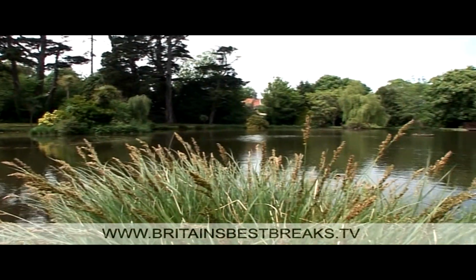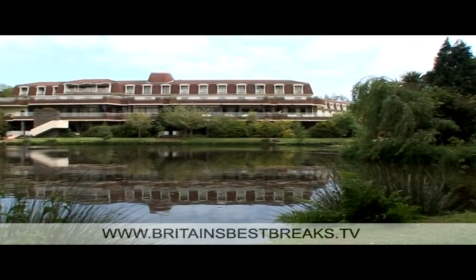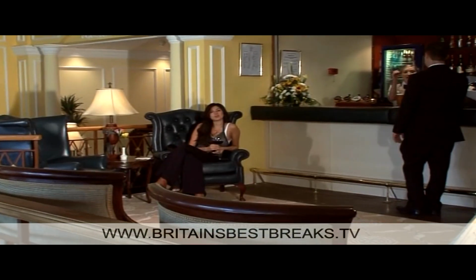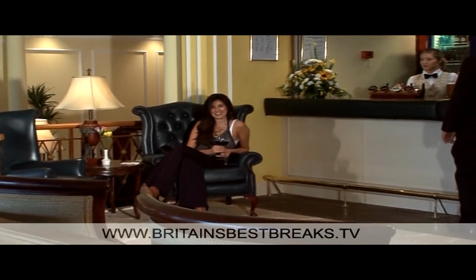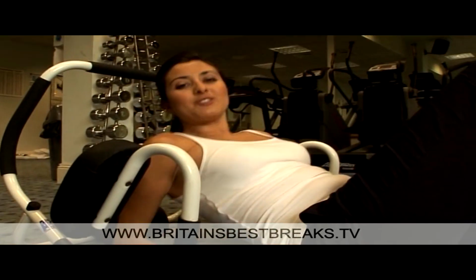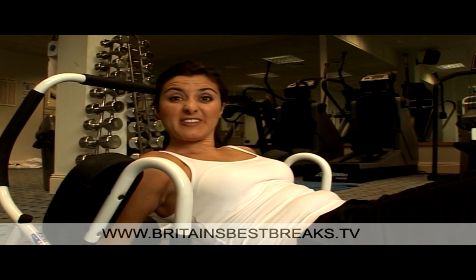Set in 45 landscaped acres, the Saint-Pierre Park Hotel embodies Guernsey's traditions of hospitality and leisure. Here you can wind down and take things easy. An early morning dip in the pool will have you refreshed and invigorated. You'll soon forget the stresses of life in the fitness suite.